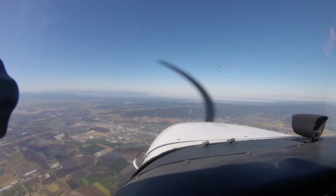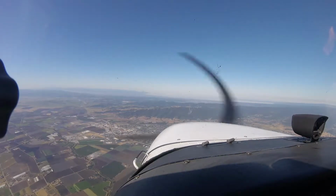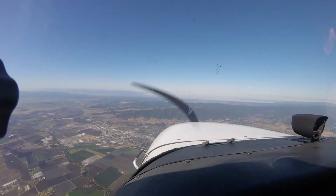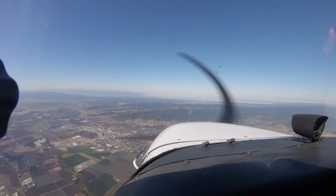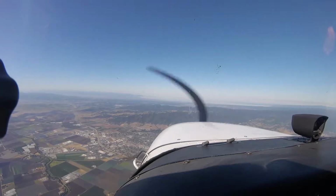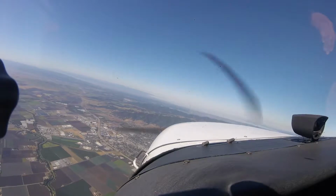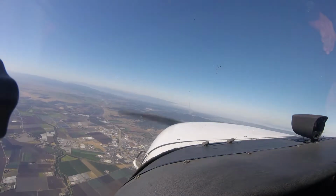So now it puts me at 210. I need to come back to a heading of 180. That's a difference of 30 degrees. I'm going to go back 30 divided by 2, that's 10. So let's turn left for about 5 seconds. Let's go ahead and turn left. 1, 2, 3, 4, 5, roll out.